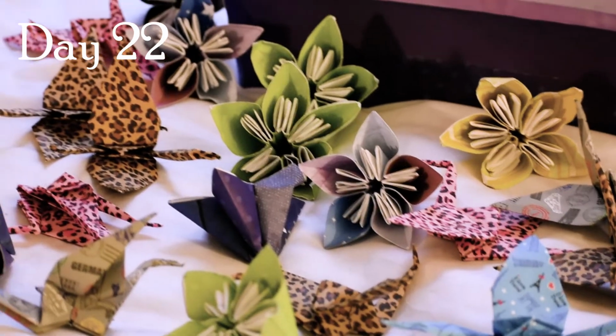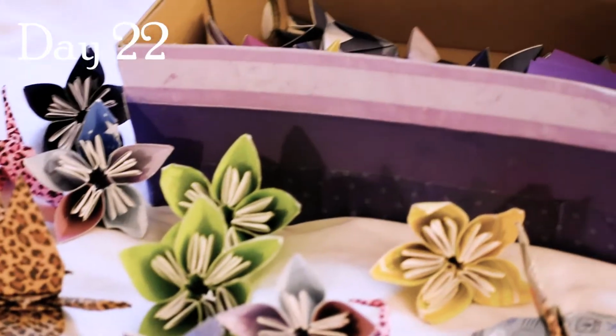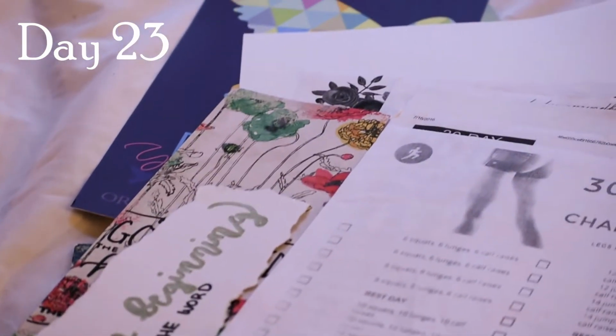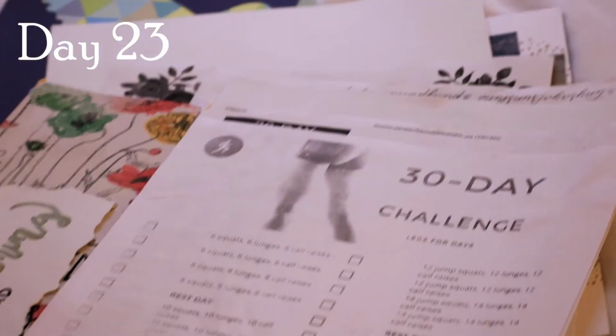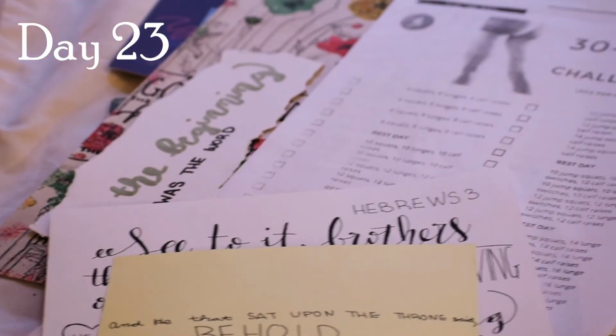On day 22, I found a box of origami flowers and crayons, and I'm getting rid of those, as well as the box they came in, and a bunch of spare pieces. Day 23 is more paper clutter. I have a bunch of stuff from when I was applying to colleges, and a bunch of hand lettering challenges and workouts and random printouts that I've made over the years.